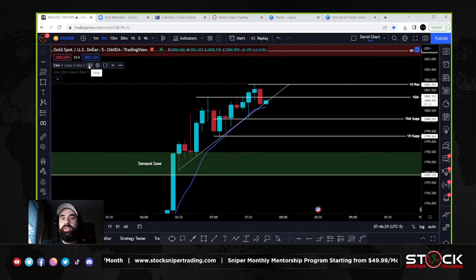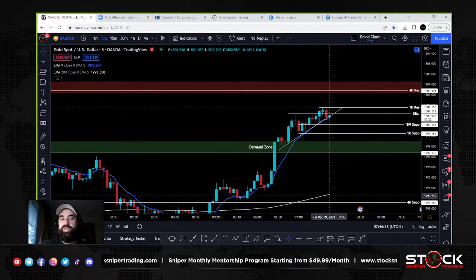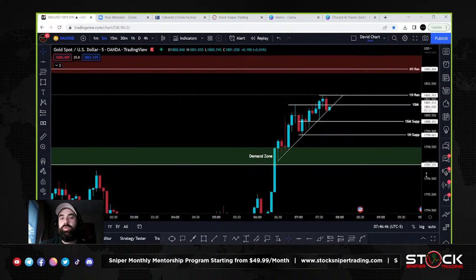So you can see the 9 is still holding true. The 200, let's take a peek where that is. On the 5, you can see we're heavily above it, which means right now we're only looking for buy opportunities. When we're above the 200 EMA, only looking for buys. When we're below, we're only looking for sells, looking for the pullbacks.